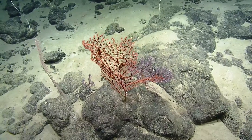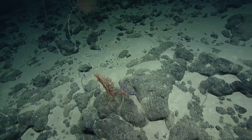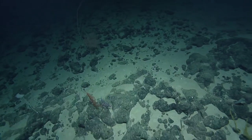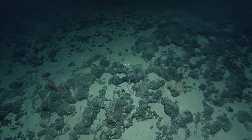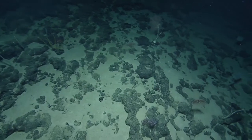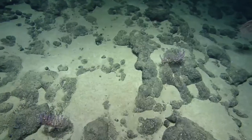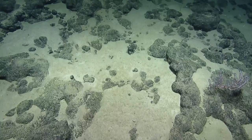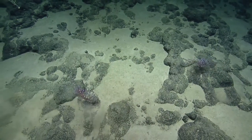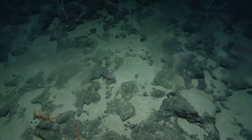There's a problem with the pump, so we are drifting. And we're going at about a knot. Okay. Yeah. Great. All right, we'll make a note. Yeah, it's the stern thruster that has no power. Oh, sorry, guys. We had a pretty great dive.